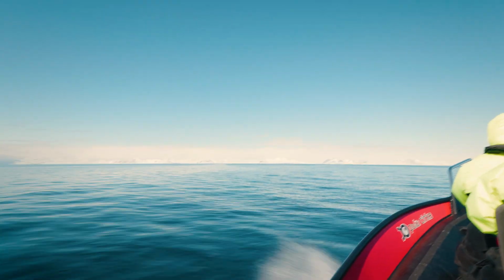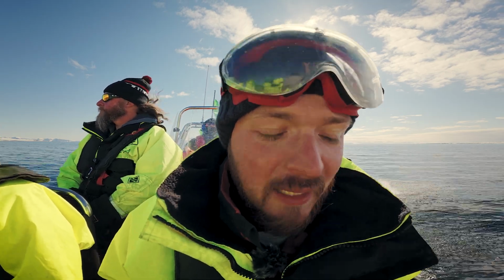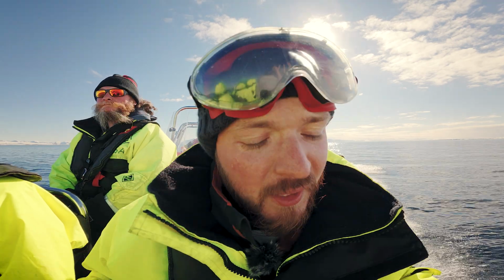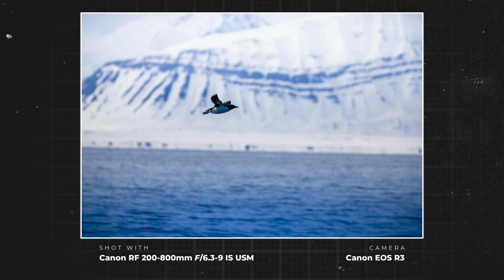Absolutely amazing shot. Got the camera out, started photographing, not realising that I hadn't changed the settings, or I haven't got the camera set up yet. And I was shooting at 100 ISO, which on the 200 to 800 with the 2x teleconverter is about f14, which is way too dark. So I was shooting at about a 200th of a second, which in usual cases was probably going to be okay, but you know, I'm bouncing around on the boat, the birds are moving. Annoyingly, as you can see by a lot of these photos, they're all blurry.